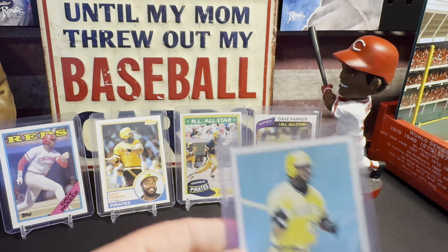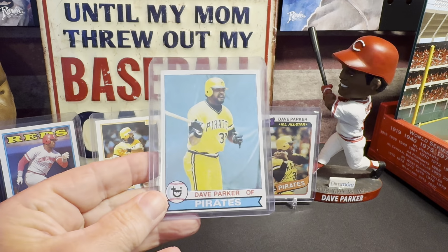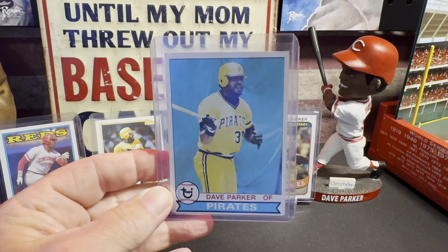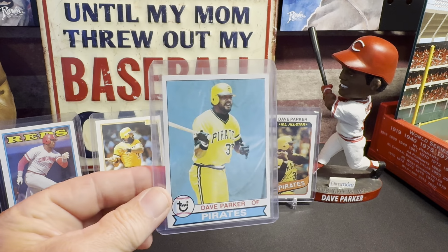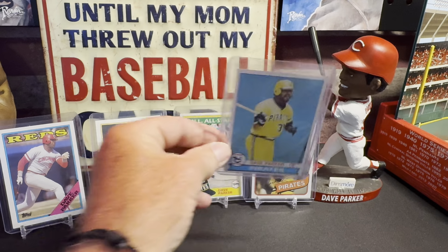Then moving on to 79. This is one of his Gold Glove years. And also the We Are Family Pirates, who actually won the World Series that year.